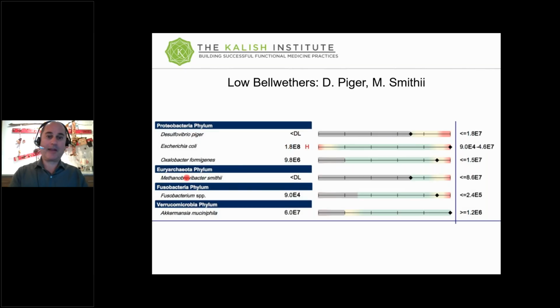And then let's see our M. smithii. Oh, that's low too. DL is underneath detected limits. Again, you see the markers over on the right, but the marker is in the gray area, so that's considered low, okay? And here we have our Akkermansia, again, is normal with this example.